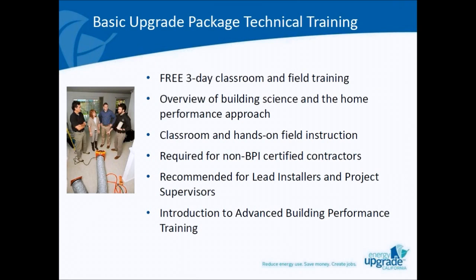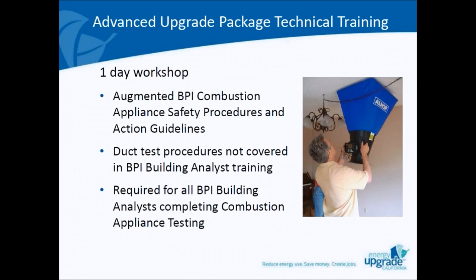And it serves as an introduction to advanced building performance training. One thing I wanted to say about the basic upgrade package technical training is that it's currently held in Stockton.